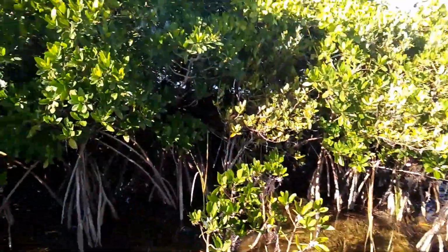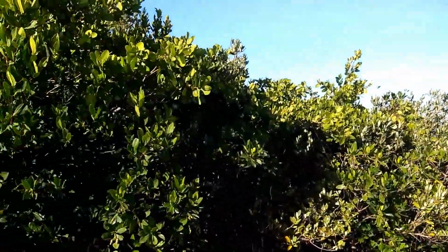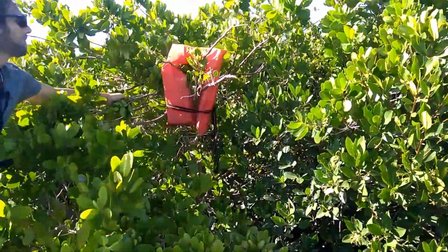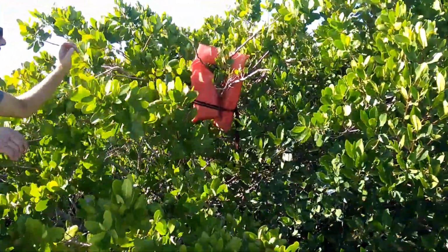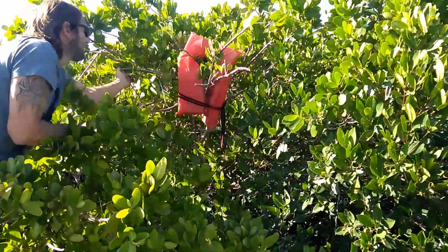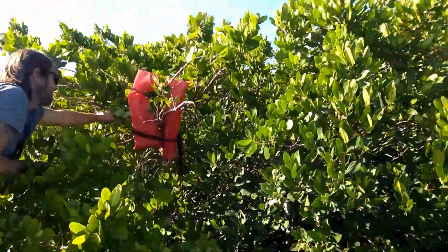Okay, we're on what I think is the closest island. And what we're doing is hanging an old life jacket up in the trees. And hopefully I can film this thing from Pine Island or see it in the trees. Maybe I will, maybe I won't, depending on if the light hits it right or not. But we're going to give it a shot.